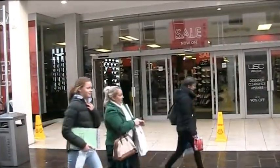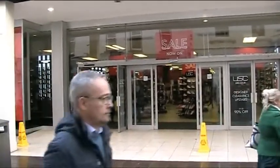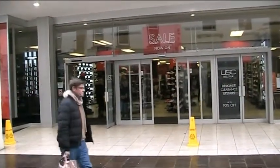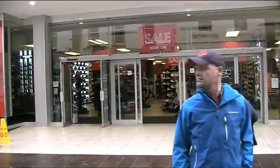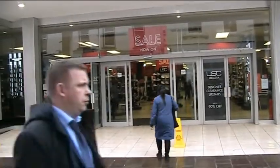Everything is £5, and it must be a huge bargain for lots of people. All sorts of clothes at £5 a time now. They need sorting out, but very accessible. There's a lift access to the first floor.